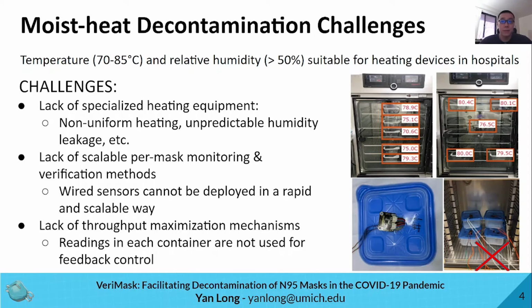This is because commercial heating devices suffer from problems such as non-uniform heating. In addition, operational errors can also lead to unpredictable humidity leakage from containers during the process if the containers are not properly sealed. These can all cause decontamination failures without being detected by the heating device's built-in sensor. Furthermore, commercial heating devices do not provide a feedback control loop that considers the temperature and humidity readings in each container, so there is no way to maximize the number of masks that can be successfully decontaminated.